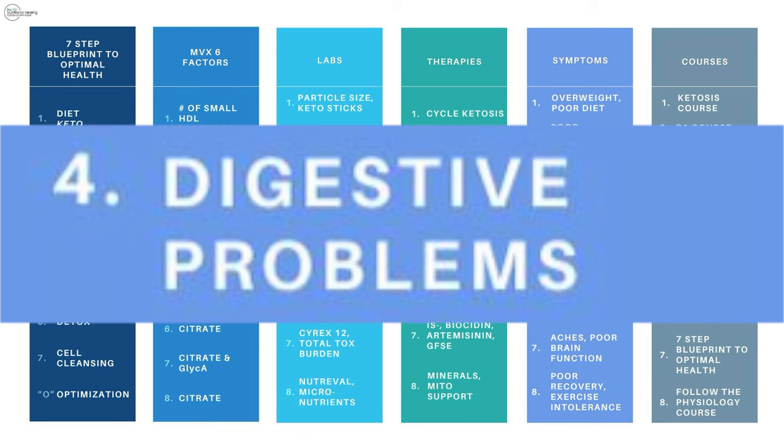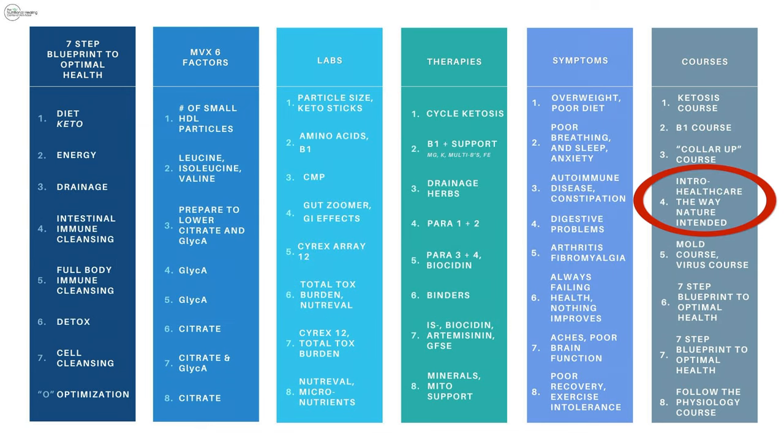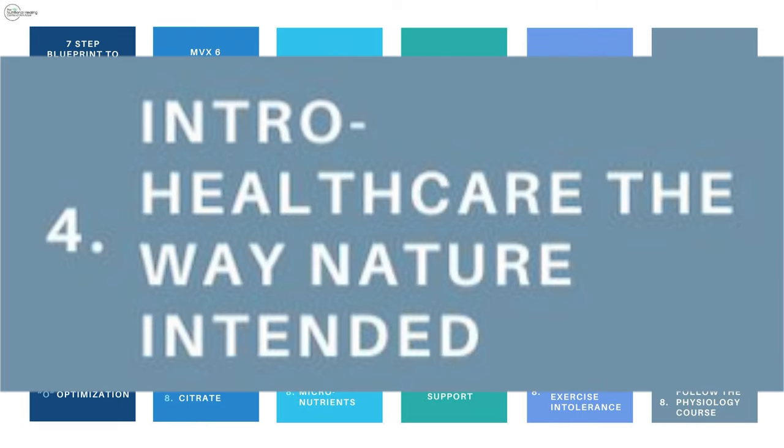And then what course have I made to learn more about that? It's called Healthcare the Way Mother Nature Intended. This is an introductory course, and it's free. And in this course, I go over the seven steps as an introductory course. Now, later you'll see me talk about the full seven-step course, but I'm lining up this free introductory Healthcare the Way Mother Nature Intended course for step four in the seven-step blueprint to optimal health.